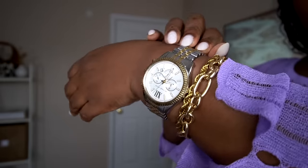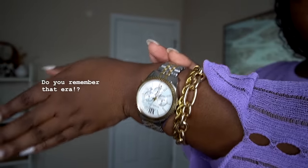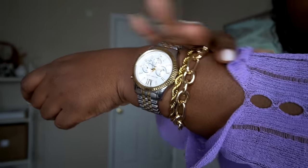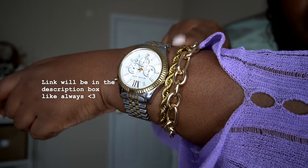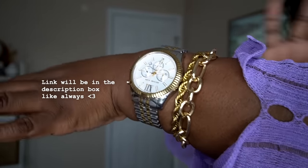Anyways, arm candy of the day. I have on an old Michael Kors watch. I remember when these were having like a moment, the trend. And then I have a bracelet. I decided to do two bracelets today. One is from Marine Costello. I've told you guys about them. They are a waterproof jewelry line. And then this other one, I have no clue where it's from, child. I don't know. It's costume.